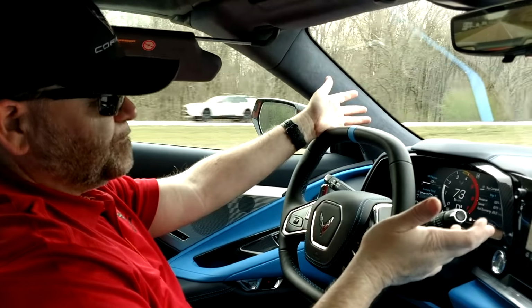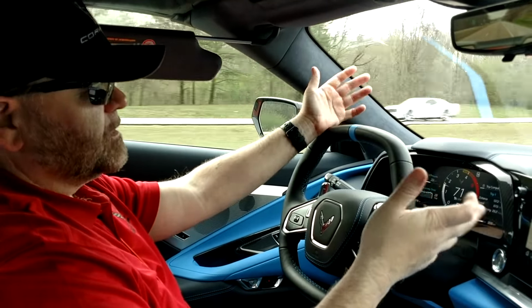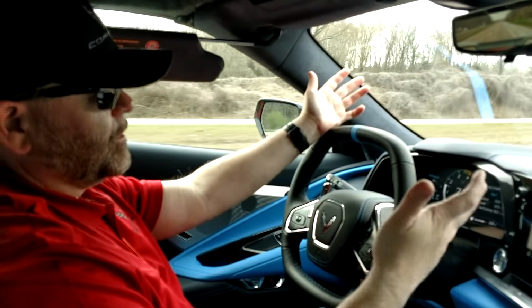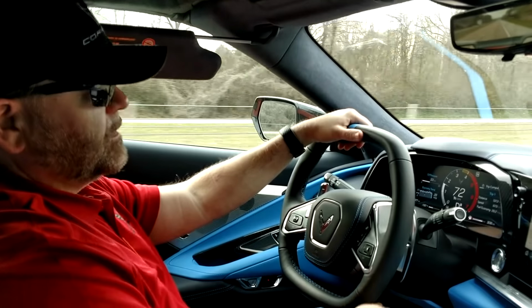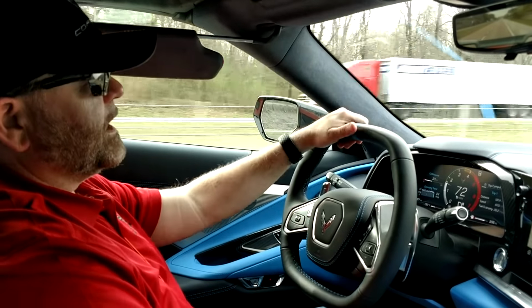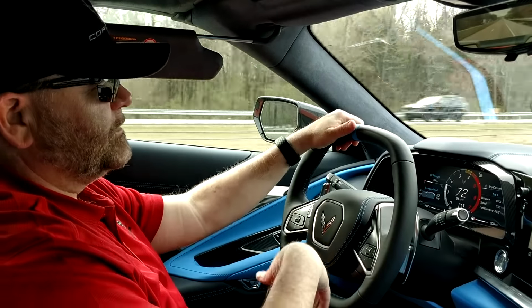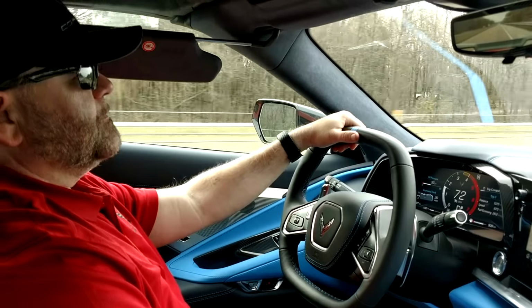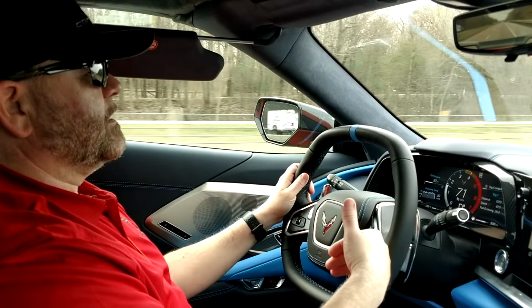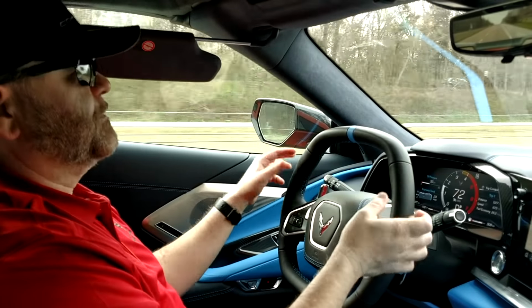I do want to say that I'm used to the luggage space, or cargo space, that I had with my 2017 Grand Sport. It's a coupe, and I can put quite a bit of luggage and detail supplies and travel supplies and coolers and whatnot back there. This, you've just got to be more creative with the type of luggage you're using or the containers you're using.